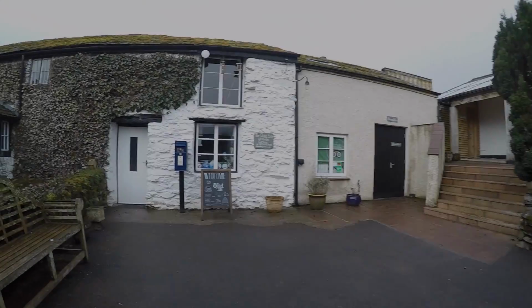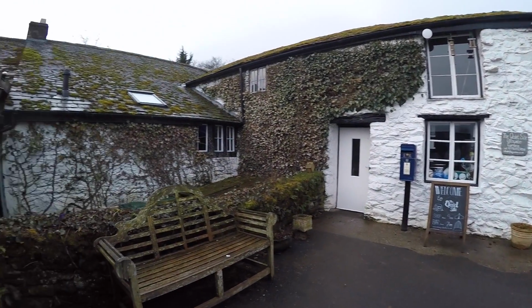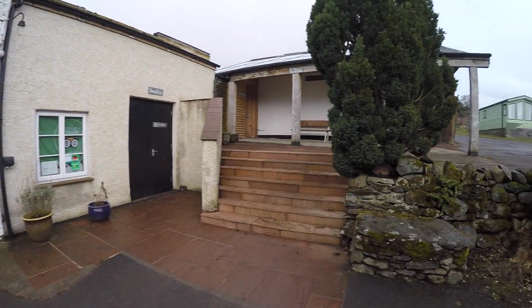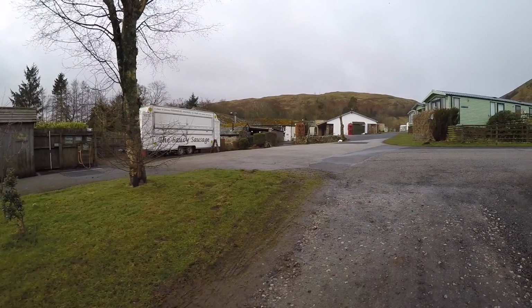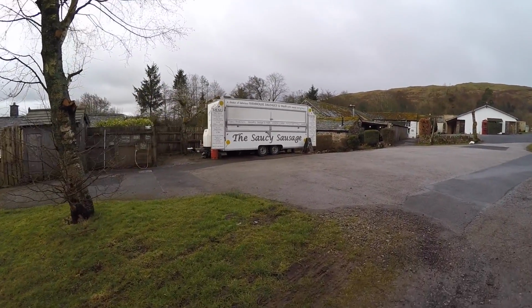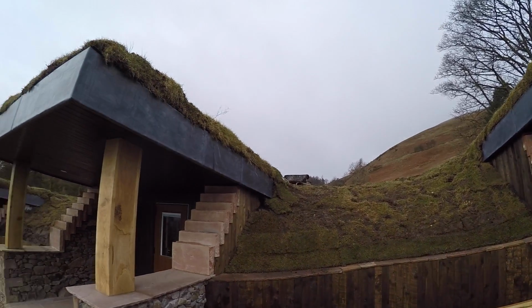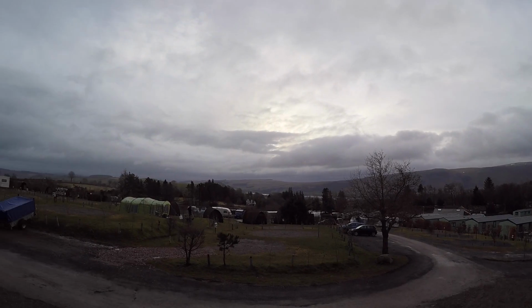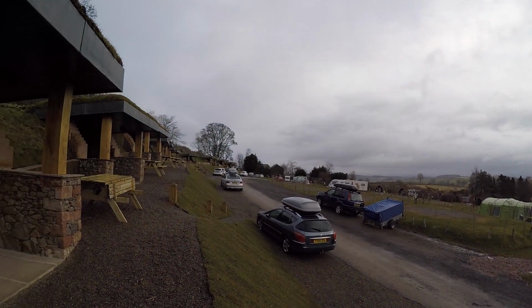Right down in the centre there is a recycle point, a shop, a bar. A guy turns up every day between 9 and 11, and he's got like a hot van where you can get a hot breakfast. But you're allowed to barbecue here as long as you use the disposable ones and cook it on the barbecue rock, which is just down there.